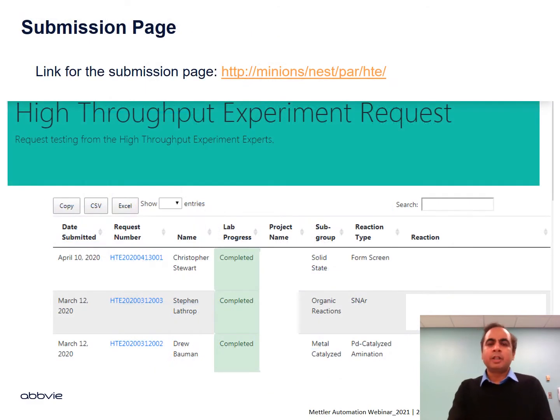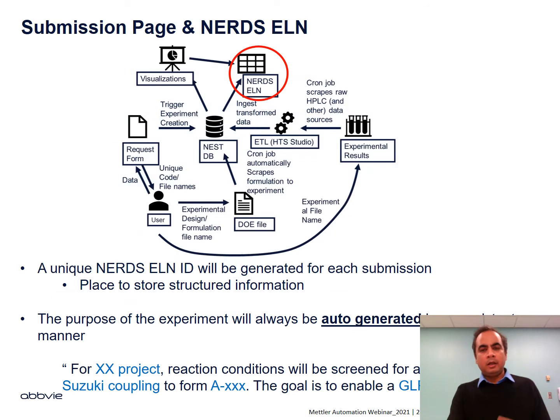Our submission page is just a web portal where we require users to provide minimum information such as project name, what kind of reactions we are working on, and a ChemDraw scheme. All of these names are chosen from drop-down menus and are consistent with our internal ontology. When the submission page is submitted, it automatically assigns an experiment number that triggers creation of the ELN. And it also captures the purpose of experiments in an automatic fashion.